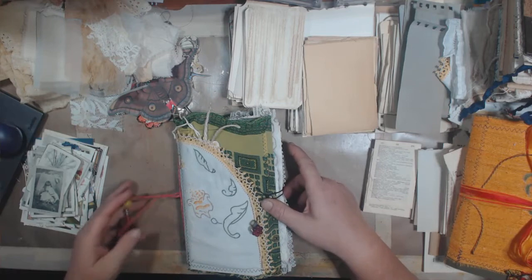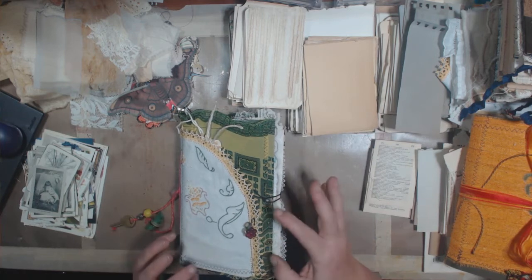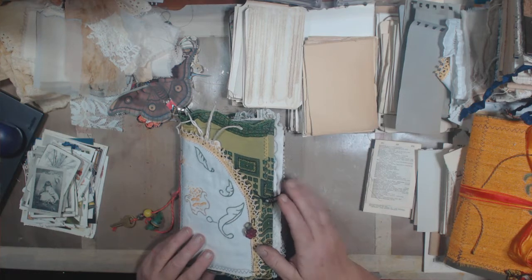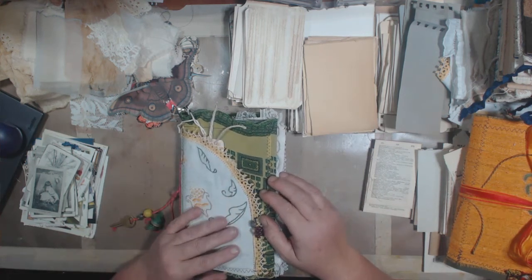These are really different for me, a different style, different feeling. I guess I was trying to go with a bohemian sort of feeling, and I'm not sure if I accomplished that, but I don't really care. I like the way they turned out.